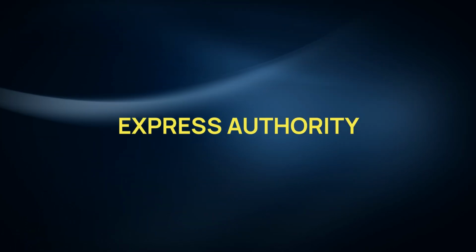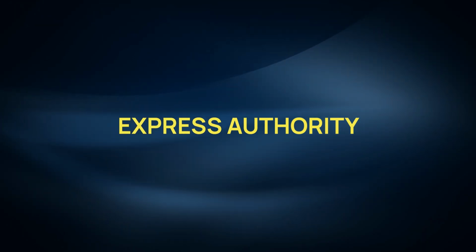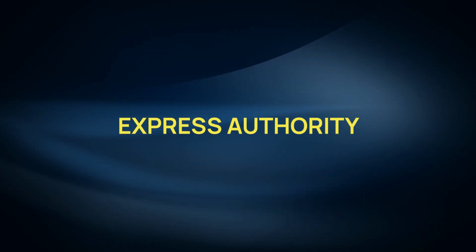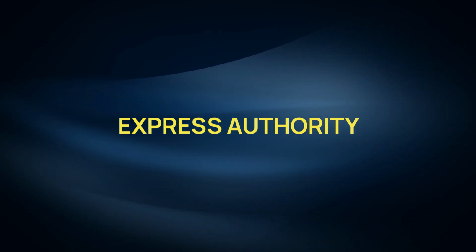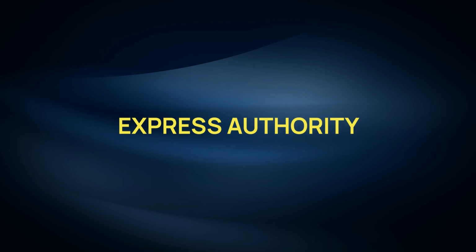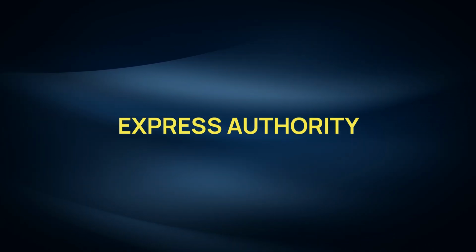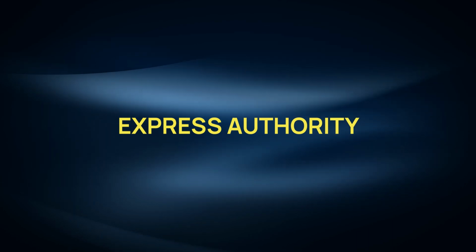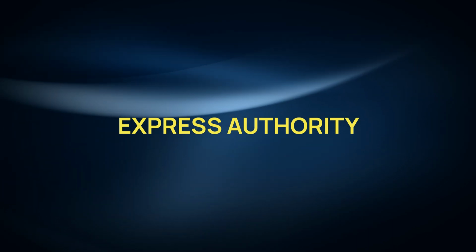Express authority. Express authority refers to the specific powers granted to an insurance agent by the insurer, which are clearly outlined in a contract or agreement. This authority is given directly and explicitly, meaning the agent can perform certain actions, like selling policies, binding coverage, or handling claims, as specifically stated by the insurance company.